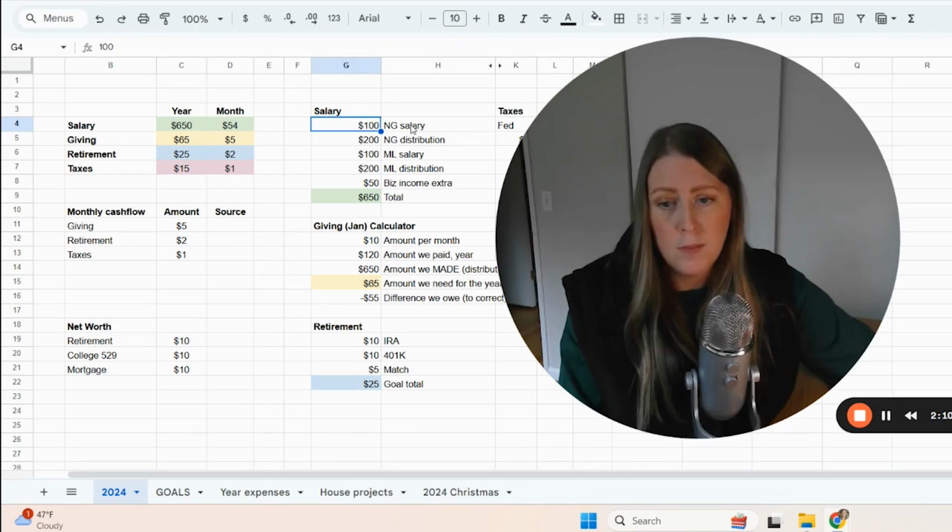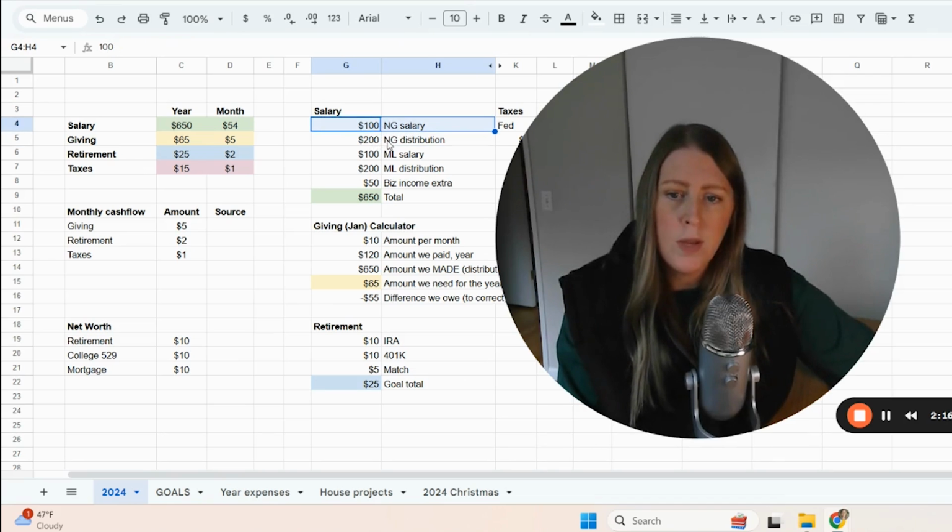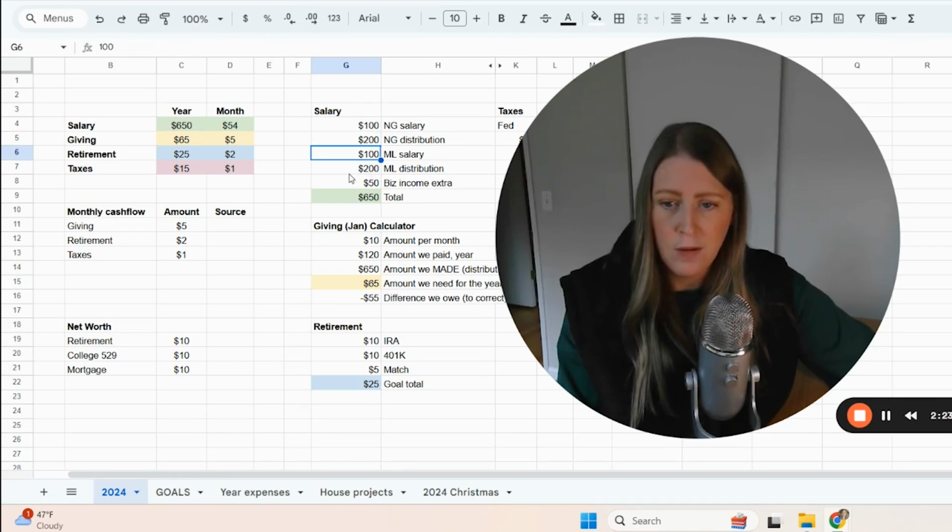But you can tell this is my husband's salary and his distribution. So both of us are a W-2 employee, and then we own our business, so we have a distribution. So this is his, those two things, and then Morgan, my salary and distribution.